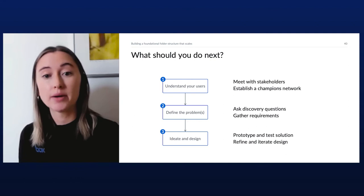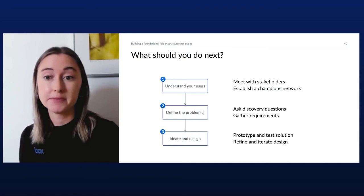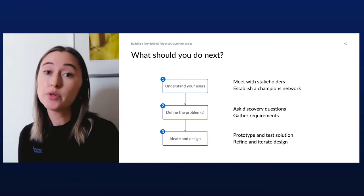And then finally, prototype and test your solution and consider that information gathered when creating your ultimate final design. We recommend socializing that design with your stakeholders and going through a few iterations based on the feedback received until you reach an agreement and can move forward with the deployment of that folder structure.